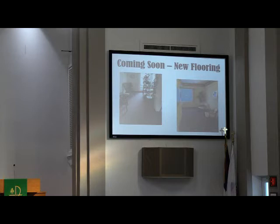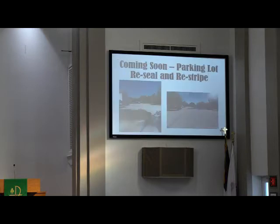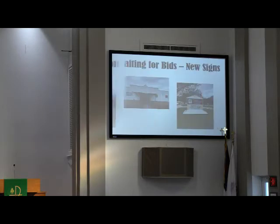Also coming soon, new flooring and improvements in the narthex bathrooms back there. Those will be getting a facelift. And also roofs, a lot of roof repair going on over on the campus of FLS and also across campus, getting some of the much-needed roof replacements done. Restriping of the parking lot and resealing is also on the agenda. That will be accomplished very soon. We're going to get the parking spaces segmented out, looking a little better and more inviting.